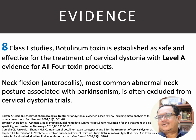There are 8 class 1 studies of botulinum toxin establishing it as safe and effective for the treatment of cervical dystonia, with level A evidence for all 4 toxin products. So it is the best studied indication for botulinum toxin injections.